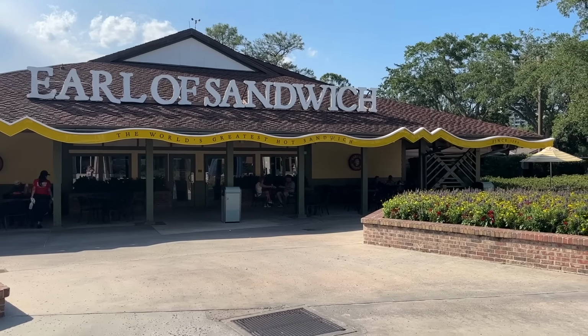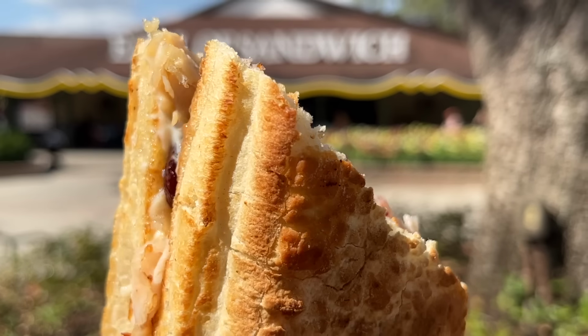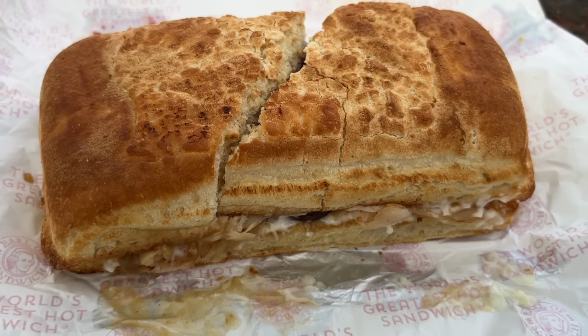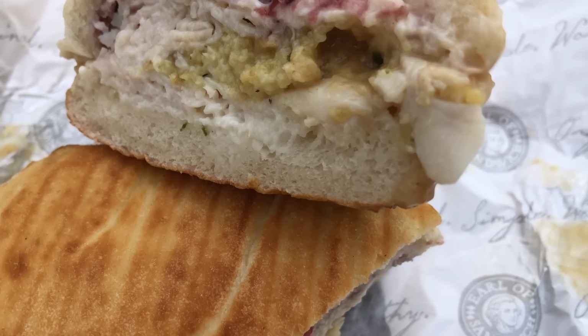At Earl of Sandwich, also in Disney Springs, you can order one of our favorite sandwiches of all time, the Holiday Turkey Sandwich. Yep, this used to be just seasonal, but they brought it on the full-time menu a few years back. This is a Thanksgiving classic served year-round, made with artisan bread, turkey, cornbread stuffing, gravy, cranberry sauce, and mayo. There's a lot going on in this one, but that's not a bad thing.